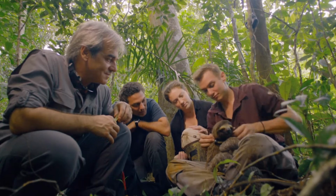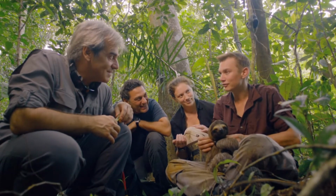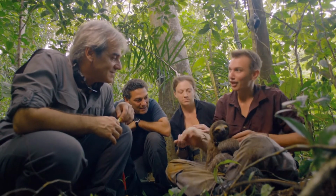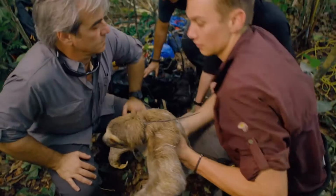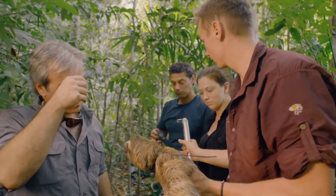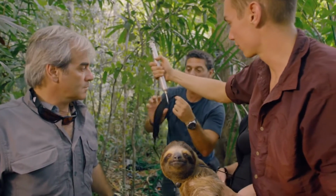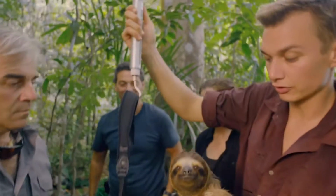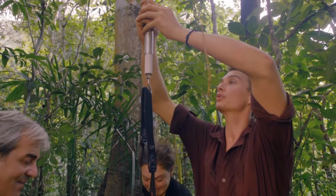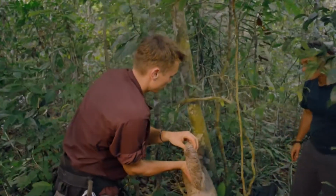It doesn't move, huh? She's very calm. She's a happy one. Sometimes the sloths will fight you a little bit. They can be feisty, especially the big aggressive males, but she's happy. So, before we let her go, we'll get a weight of her. Equipped with a new radio collar, this female is now ready to return to her environment. Unwittingly, she will be contributing to science, helping Bryson to better understand how sloths move in the forest.